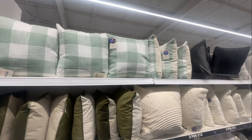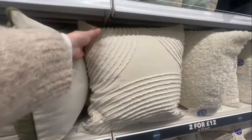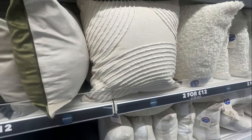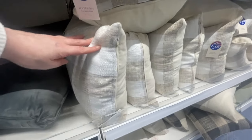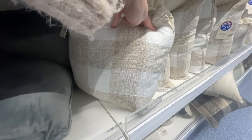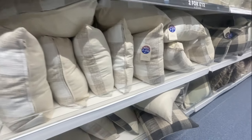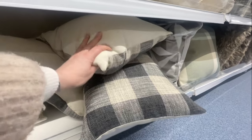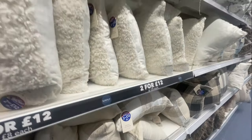And then these checked cushions, I think they're new. I absolutely loved this one though. This one would look lovely on a bed or on your sofa. But I did actually like this one. Again, 2 for £12, not bad at all. Then they had the check in the beige. They were 2 for £12. I did actually like them. I thought they were really nice. They'd done them in the darker grey as well. So if you've got a really nice chair, you could actually accessorize it with these cushions.